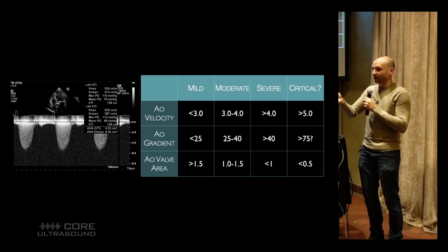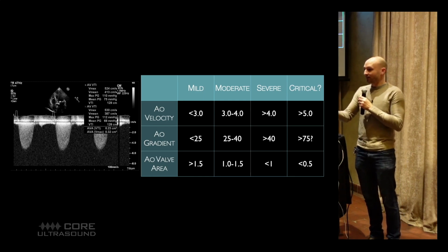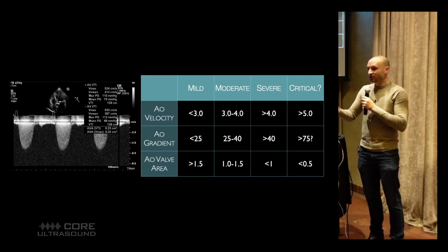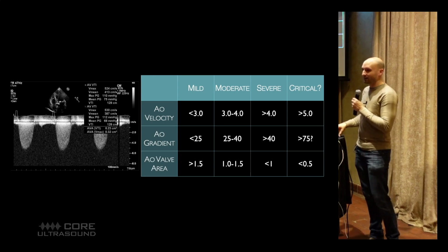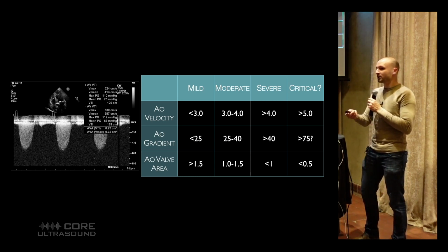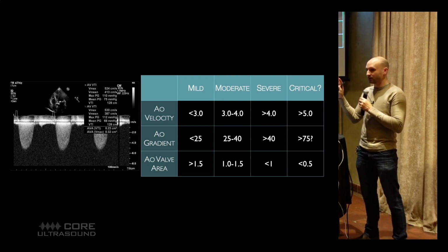But that's actually a good point. If their cardiac output is super low, they might not generate that 5 meters per second, even though they have severe stenosis. And in that case, you do a lot more annoying and time consuming calculations. Yeah, I can share, there's a great ASC article that walks you through all of it in a very good manner. I can share it with you afterwards.